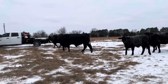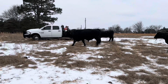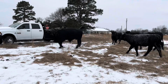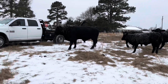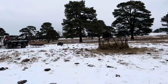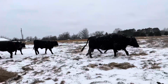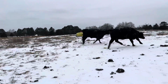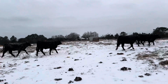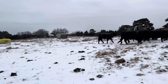They're still following him because they know that he has the protein pellets on the back of the truck. And they want those more than they want the hay. Don't you? Yeah. I'm just going to turn around and let you watch them because they like to come running. They love those protein pellets. There they go, running for the protein pellets. Come on, buddy. Go get yours.